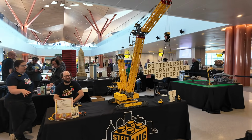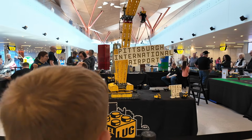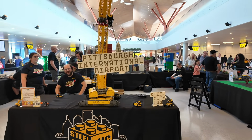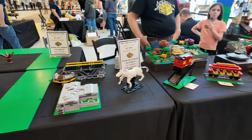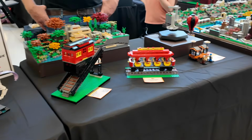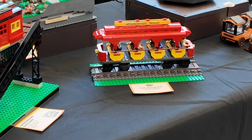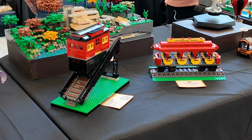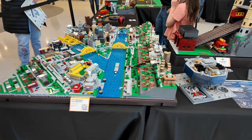Steel City Lug is here to represent. Isn't that cool, buddy? Yeah. What is that? Pittsburgh International Airport. Yeah, Pittsburgh International Airport. They've got a big crane here to promote. Oh, I love it. Look at the trolley. Mr. Rogers trolley, and then they've got the Duquesne incline too. A little bit more of the cityscape that they created.